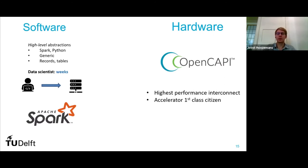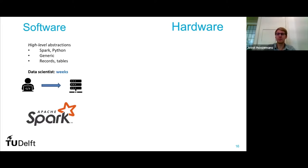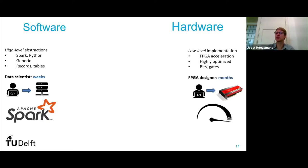So, as you're seeing, I set up this contrast here, where on one side we have software creating these high level abstractions, and on the hardware side, there's a reason we're calling it accelerators. They're supposed to be very fast, faster than the CPU, which means that they need to be highly specialized. You are working with very optimized hardware designs that can take an FPGA designer months to implement on an FPGA. So on the one end, you have software pulling towards higher levels of productivity, easier programming, quicker time to solution. And on the other side, we have hardware requiring more low-level implementation, more difficult to develop for.